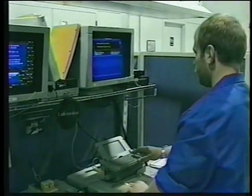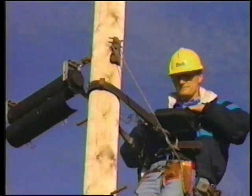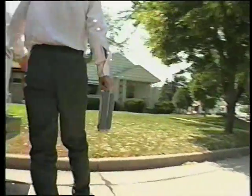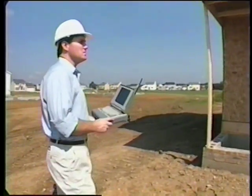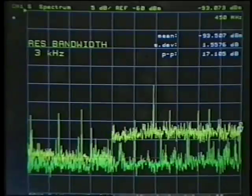Drawing on nearly 2 decades of experience in producing highly reliable mobile computers, Itronix addressed 4 key areas. Ergonomics. Design the product for the people who are going to use it. Ruggedness. Engineer the product for the diverse environments in which it will be used. Communications. Provide noise-free wireless voice and data transmission. Upgradability. Allow for future technological enhancements.